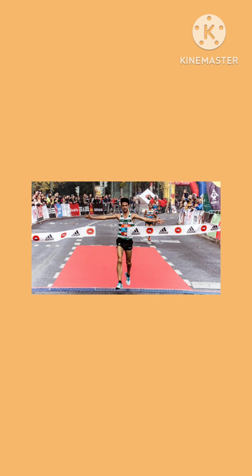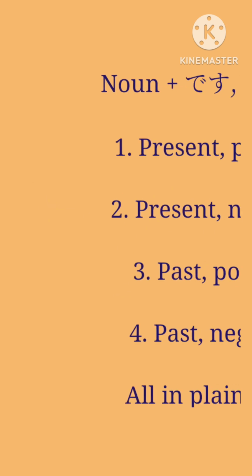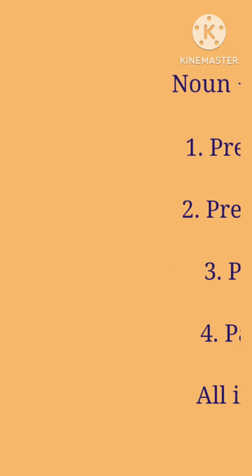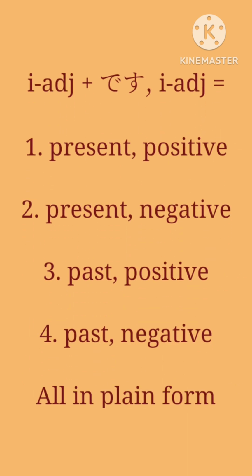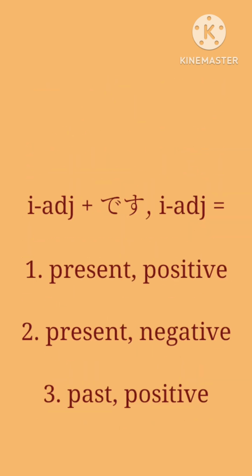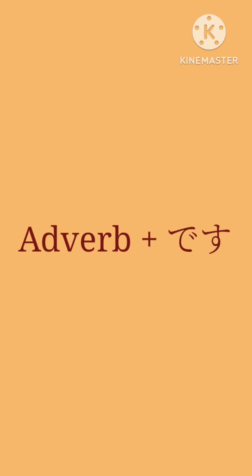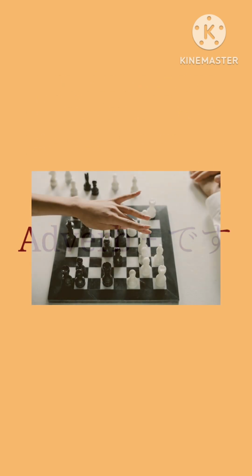We're almost at the end of this lesson, but before we finish, let's take one more look at the desu grammar formula. Noun: plain, past, negative, and past negative form, plus desu. E-adjective: plain, past, negative, and past negative, plus desu. Na-adjective, without na: plain, past, negative, and past negative, plus desu. Adverb plus desu.